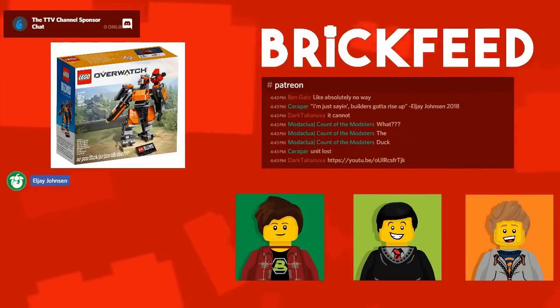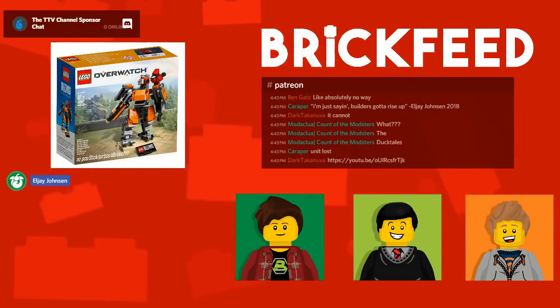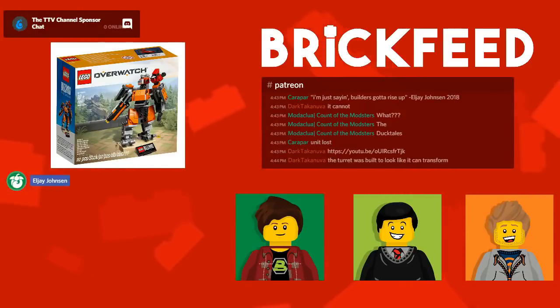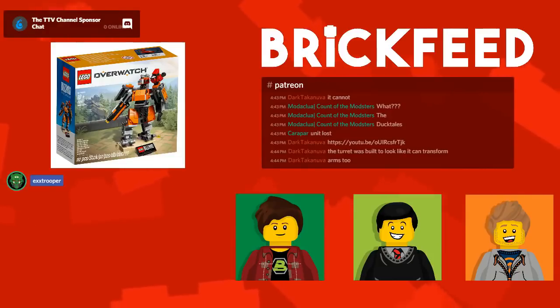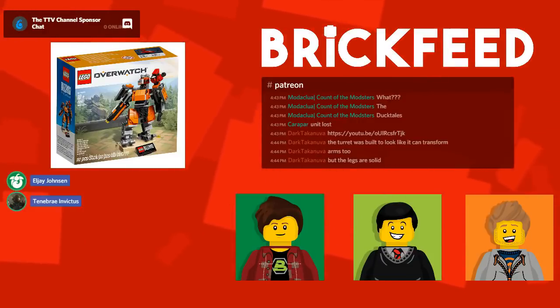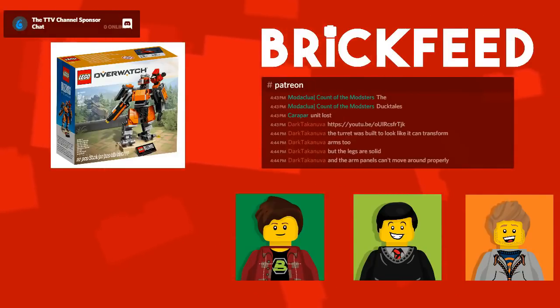The turret on the back does move to a degree, so I suspect it can transform at the very least to Sentry mode, but I have not seen anyone actually do that. I don't think, looking at this, that it can, personally. I don't think so. But, I mean, it'd be great if it could. Certainly, sure as heck, not going to be able to transform into tank mode. Like, there's no way it can. The legs are static. They do not have articulation outside of the hips and the ankles.